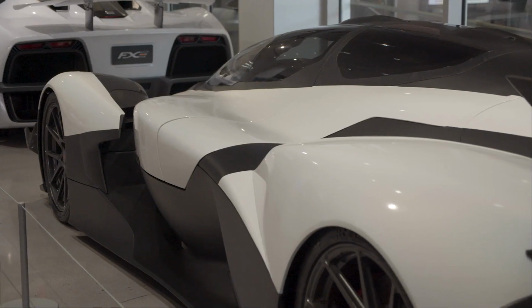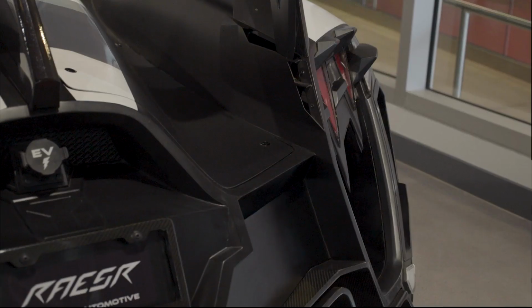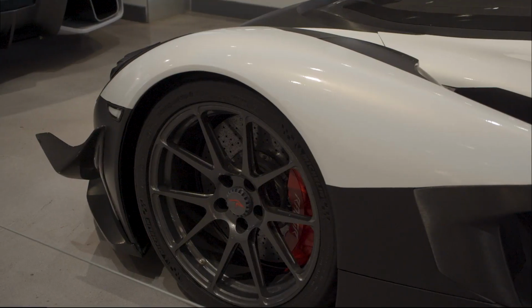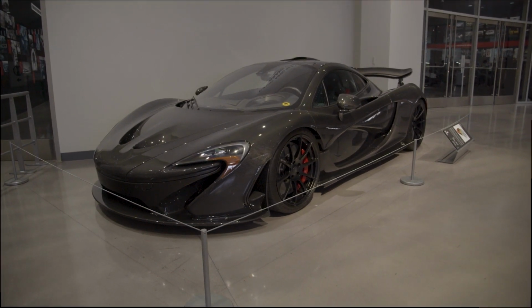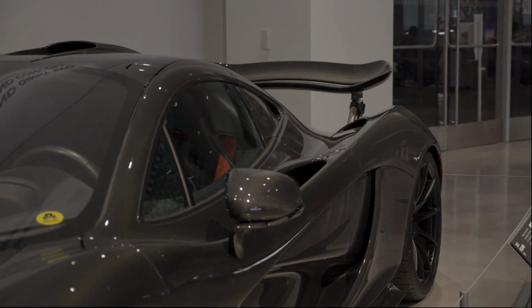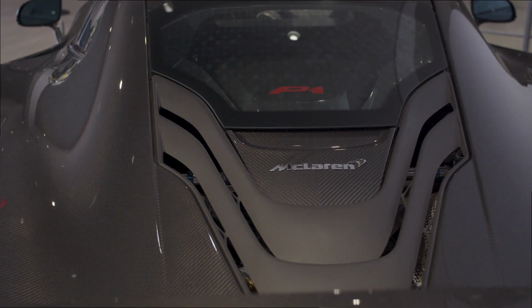Just behind that is a car called the Racer Tachyon Speed. It's another car produced here in the Los Angeles area by an individual named Eric Rice. It is very unique in that it has 6 electric motors, tandem seating, looks like some kind of a hybrid between a spaceship and a Formula One racer. Also on view down in the lobby, we have a McLaren P1, a bare carbon fiber McLaren P1, what could be considered the predecessor to the Speedtail over here in McLaren's hypercar line, the top of the line McLaren.